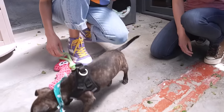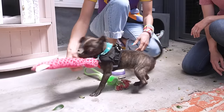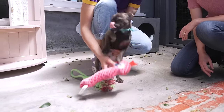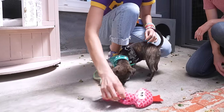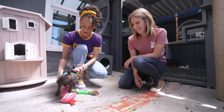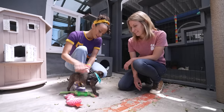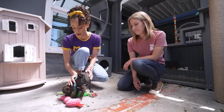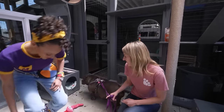Oh, that's really nice. And if someone wants to adopt an animal, what do they do? So we would have them come in and meet some of the animals. They'd fill out an application, and we would help them find the right animal that matches their family. Wow, that's awesome. It's so fun to play with cats and dogs, but it's also important to remember you have to take very special care of them.